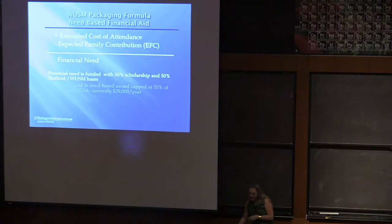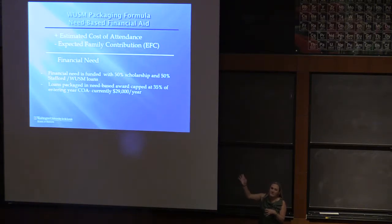Once they come up with that, all schools have basically a financial aid packaging formula. They can call it different things, but essentially it's a formula. Most of them are very similar. It's cost of attendance or budget for the year minus that EFC that they're going to come up with for you and your student. That determines how much need a student has, and then they package it.